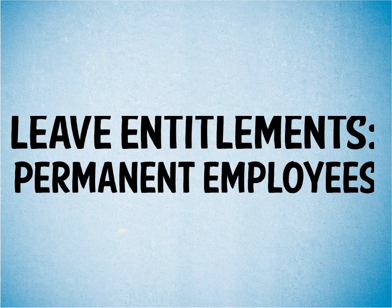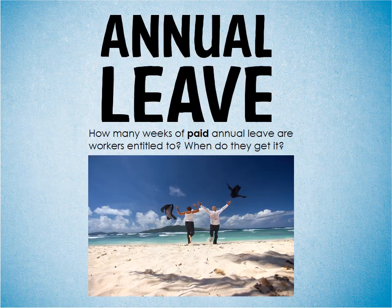This is our last section, leave entitlements. Obviously, I usually ask the students at this point to name the 5 essential forms of leave to get them thinking. Those being annual leave, sick leave, bereavement leave, parental leave, and statutory holidays. Get the students to respond to this question. It's a great icebreaker.